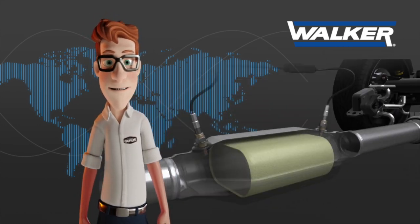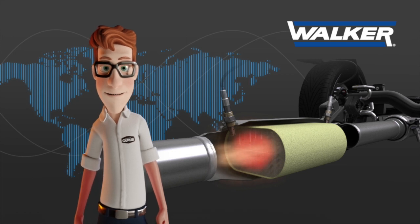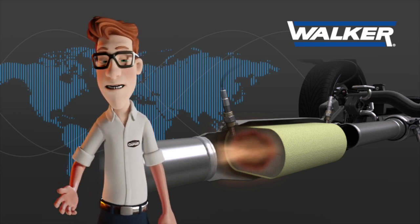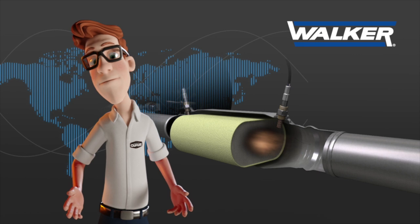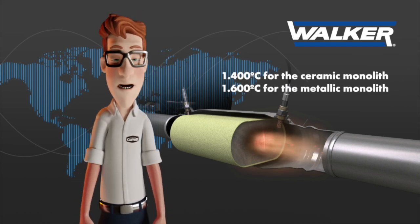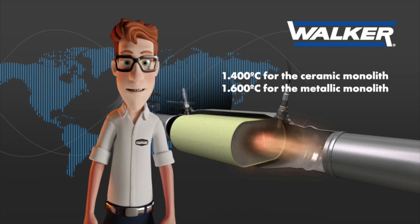It is important to remember, when a diesel or gasoline engine works properly, the maximum temperature achieved upstream of the catalytic converter will remain under 800 degrees Celsius. Therefore, all types of catalytic converter failures that involve melting of the internal monolith are not considered manufacturing warranties, because the temperature needed to melt the monolith core of a catalytic converter oscillates between 1400 degrees Celsius for ceramic monoliths and 1600 degrees Celsius for metallic monoliths, both values far away from the normal working temperatures of the engine.